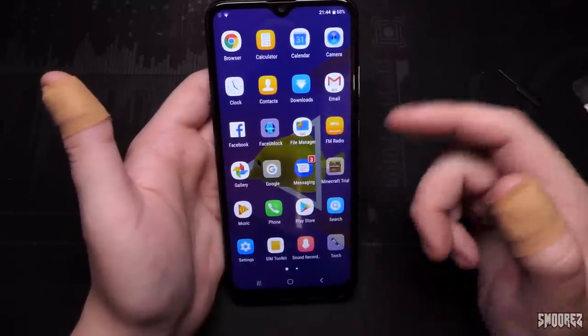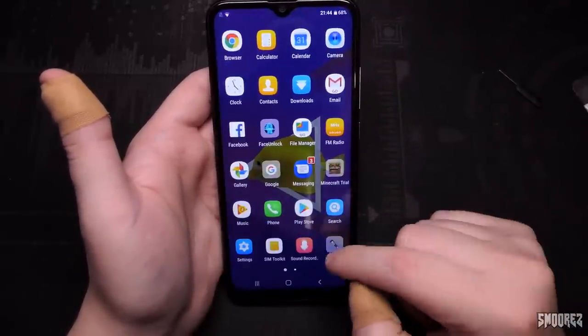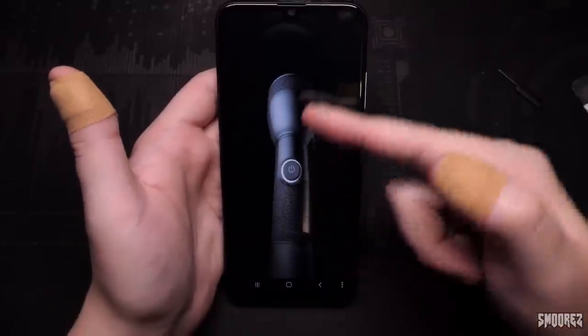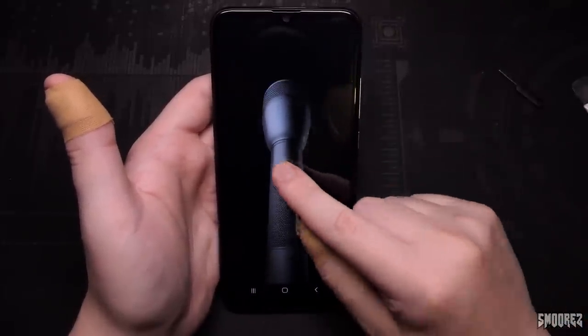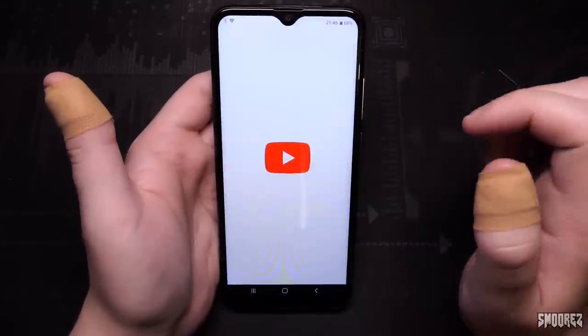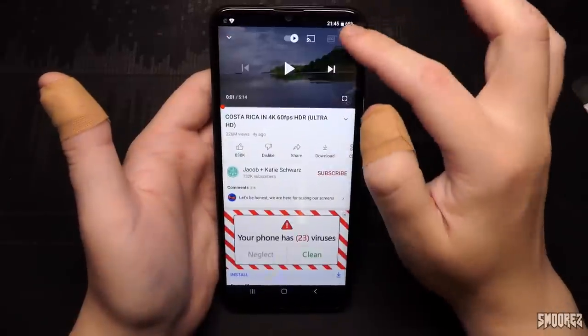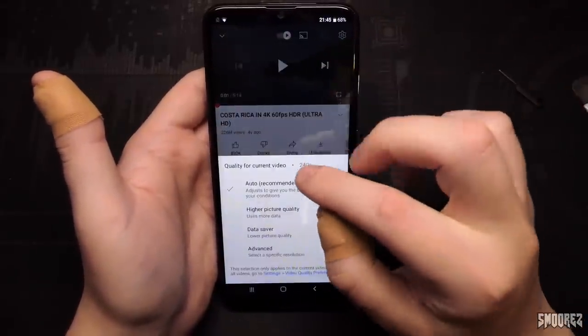Store, search, settings, SIM toolkit, sound recorder, what does that look like? The usual VU meter there, nothing to note. Torch application is stretched. Whoa, yep, on, off, on, off. And that would appear to be it with the default apps, but I'll open YouTube up. Okay, I'm only opening YouTube. You can do it, buddy. There you go. Okay, now the question is, having the YouTube app on this, will that make it any better?